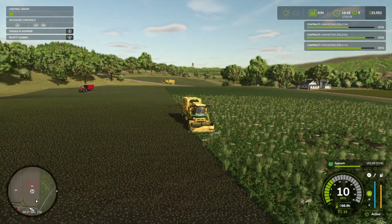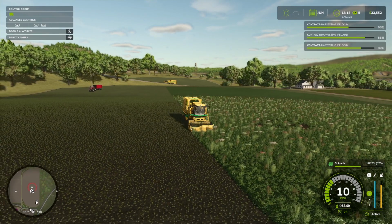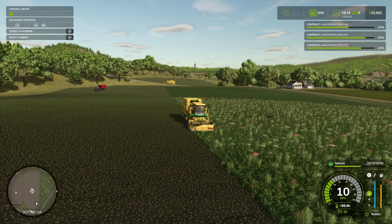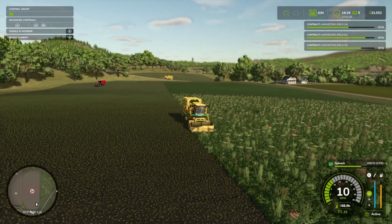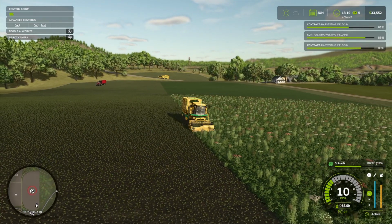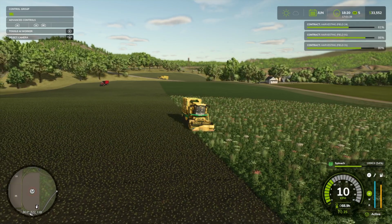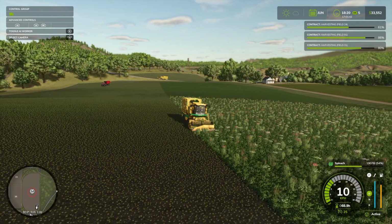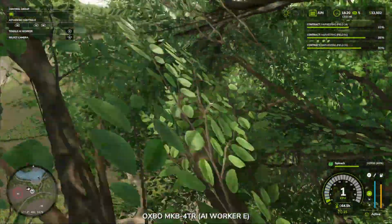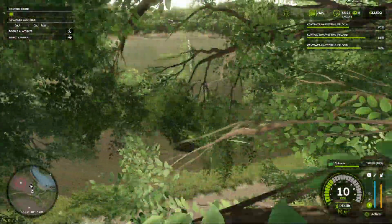Working rather well actually. I did try and use the other harvester as a worker, but it just doesn't quite work because it wants to do the same contract or the same route that the current harvester is doing. So we will keep that there and we will use it once we've got this field, which is field 91, finished.